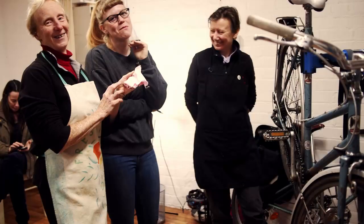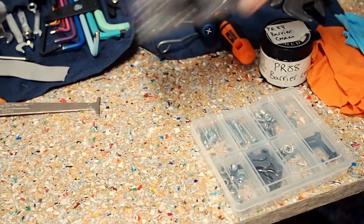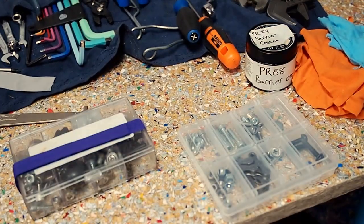I'd still say start. Don't be put off starting because you haven't got the full kit. I used to come with just a very, very basic kit, and you could still do something.